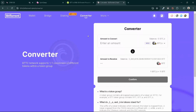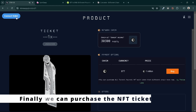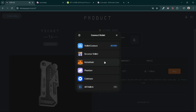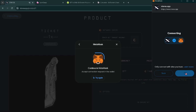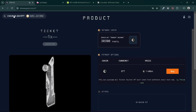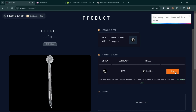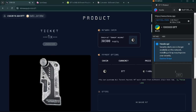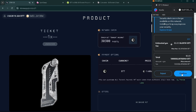Now the final step, step 4, is we need to go back to STAR-EX, and then we hit connect wallet. Whatever wallet provider you're using, you can select that, but I'll be using MetaMask. And then you hit next, confirm. We have our total that's been specified here. Now we can buy our NFT here. Processing order. That's going to open up the final confirmation page, and then we hit confirm.